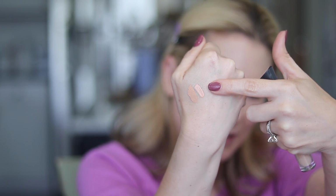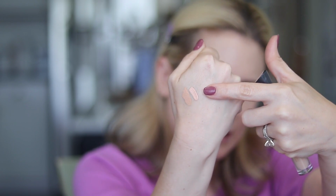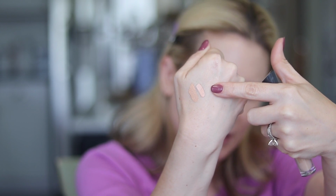Ivory is much more pink toned, and then Fair is much more yellow-ish, almost neutral, some would say. Since we went with a warmer foundation, let's try Fair. I can always wipe it off. Let's just do the tiniest dot right there. I think this is gonna work. The foundation pretty much covered everything.